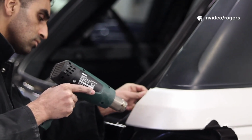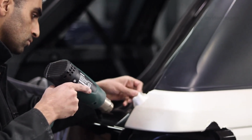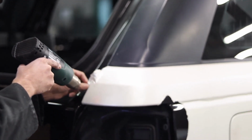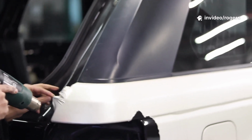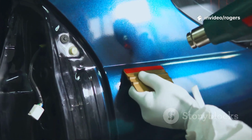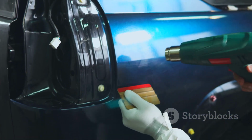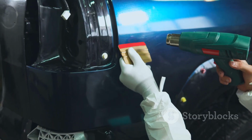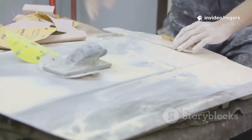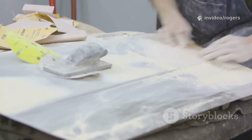Once all the screws are out, it's time to start prying the panel away from the door frame. This is where your trim tool comes in handy. Gently insert the tool between the panel and the door, and begin to carefully pop the panel off. Work your way around the edges of the panel, feeling for the clips that are holding it in place. These clips can be quite stubborn, so apply steady, even pressure to release them. Avoid yanking or forcing the panel, as this could damage the clips or the panel itself. With all the clips released, you should now be able to gently lift the panel off the door.